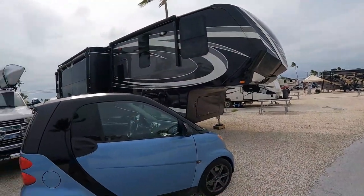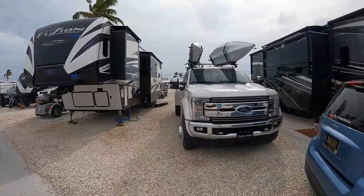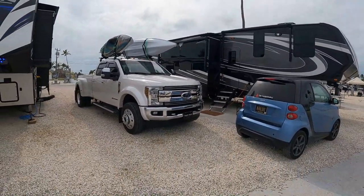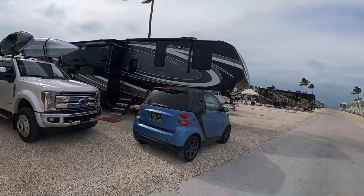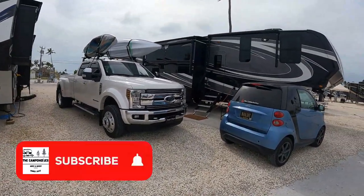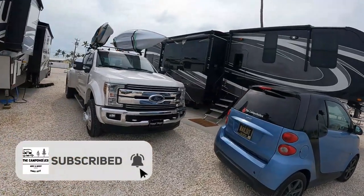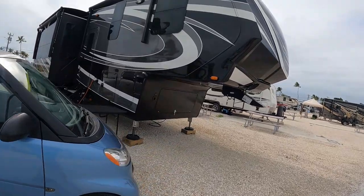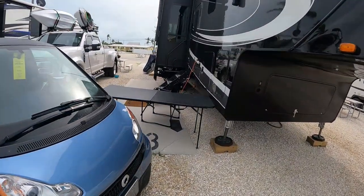Campoholics, it's awful windy out here. I want to give you a shot of our site. This is site 233. Give you an idea, a perspective of the size of the site. This is a standard site. You have enough room to have a yard if you didn't park your truck in the yard, or your little smart car. It comes complete with a little sidewalk.